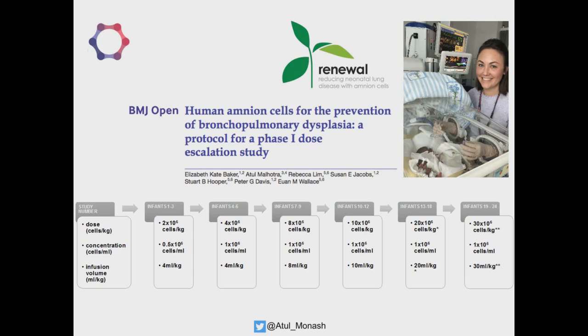So it's a slow dose escalation. We are in phase 2 of the dose escalation right now, and hopefully by the end of next year, we would have finished this study, which would show us a signal of efficacy. These babies are being given these cells at 2 weeks of life with a predictive model for BPD.